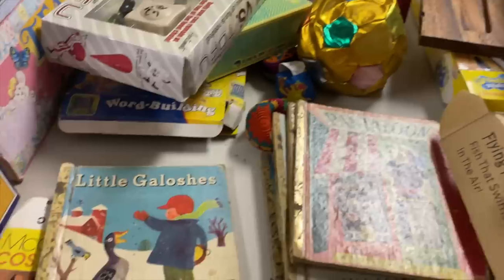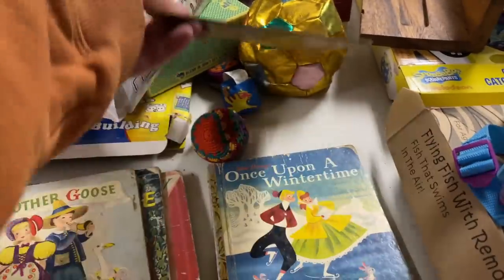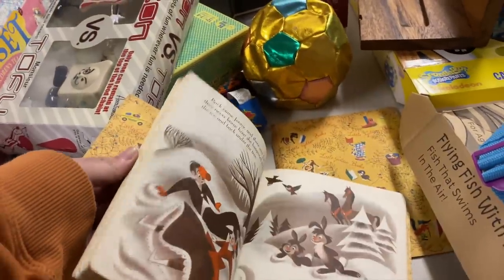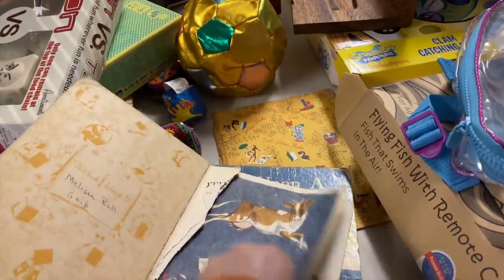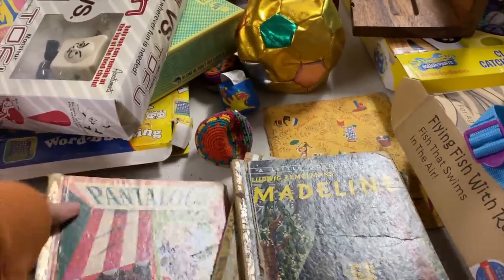Some little golden books here. They look quite old. Let's see what they got. Yeah, they definitely have some age. Oh, that's just the back cover of one. Once Upon a Winter Time. Oh, that's where the back cover goes. Oh, that one's pretty banged up too. That one's been well loved. Or maybe a little too loved.